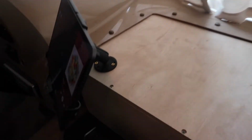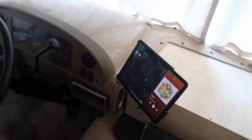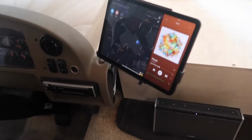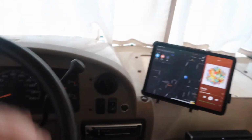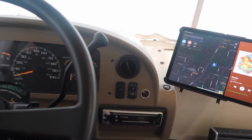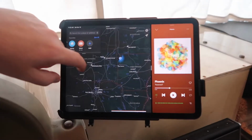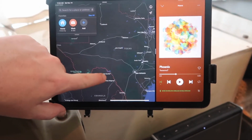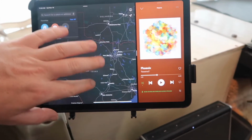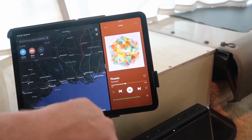And also, I used it to mount this ram mounts arm, which takes our iPad Air, which really makes this a pretty baller cockpit up front when driving. Yeah, so I can split screen my maps with my music.